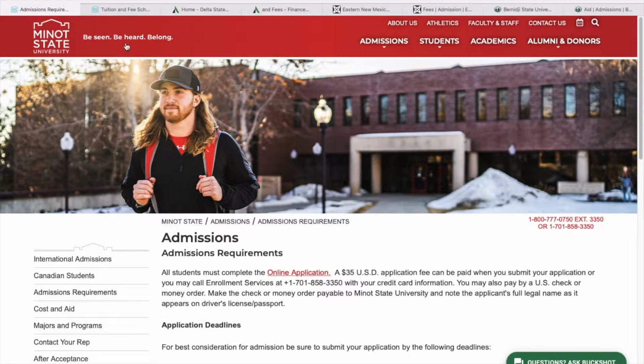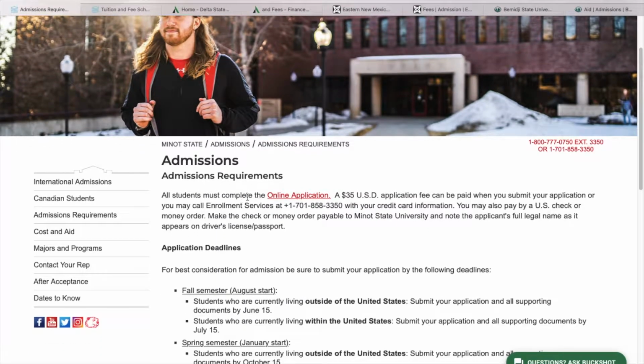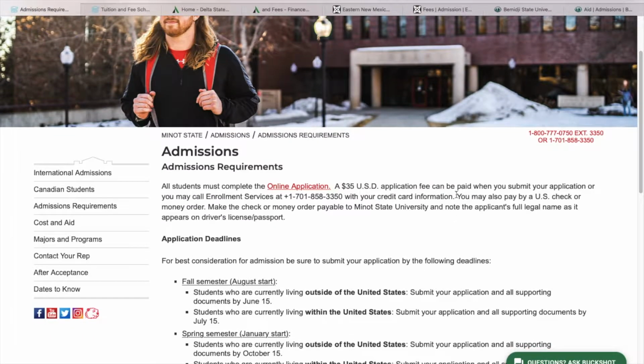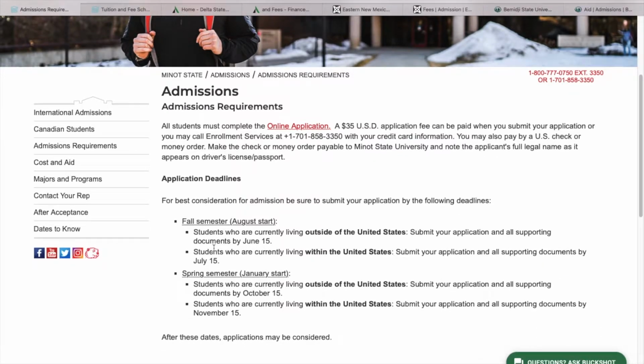So the first university we'll be taking a look at is Minot State University. Just looking a little bit at their admissions, it says all students must submit an online application, and then there's a $35 USD application fee that can be paid when you submit your application. And then it gives you a little bit about the deadline for consideration. For fall semester, if you want to start in August and you're outside of the United States, you have to send in all your documents by June 15th. If you're living within the United States, then by July 15th.